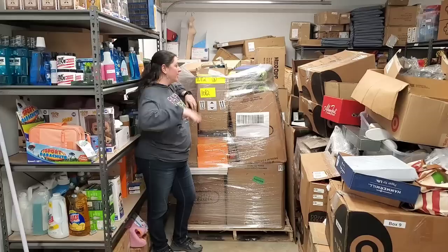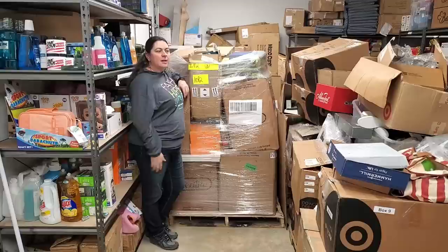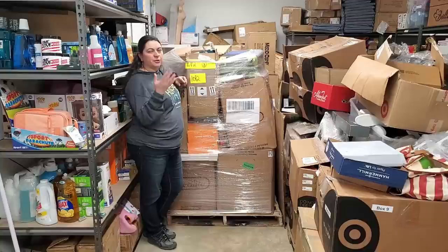We're gonna go through this office supplies and toys pallet. Why they combined those together, I have no idea. But we bought two pallets in a bulk B-Stock auction, and it came out to be a little over $1,700 for the two, so about $875 per pallet.